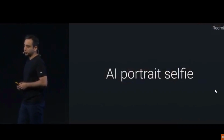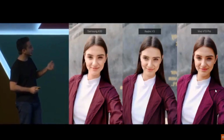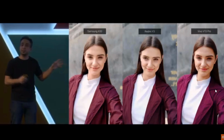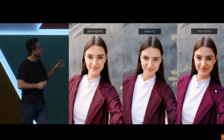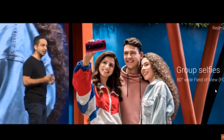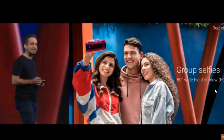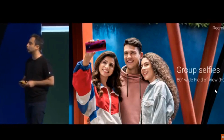Another thing that we brought in with the Y2 was the portrait selfie. Now, if you look at the Y3 and the edge detection on the Y3 compared to more expensive devices like the A50 or the Vivo V15 Pro, you get much better results. It is with friends, and for that we've added an 80-degree field of view in the front camera, so you can capture a lot more. You capture your friends, groups, and it's easier to take those selfies as well.